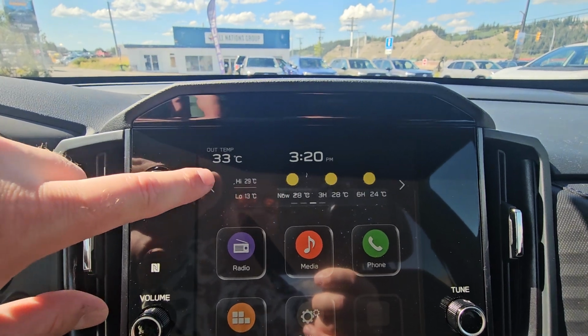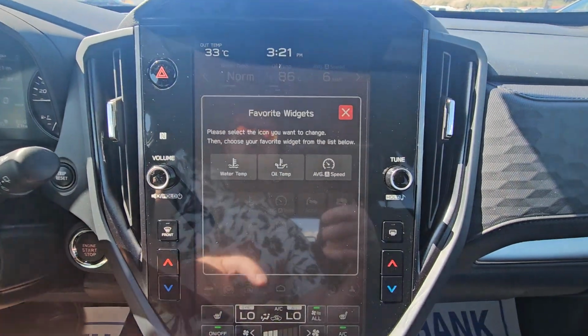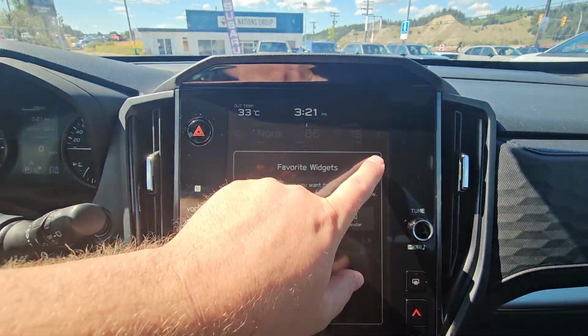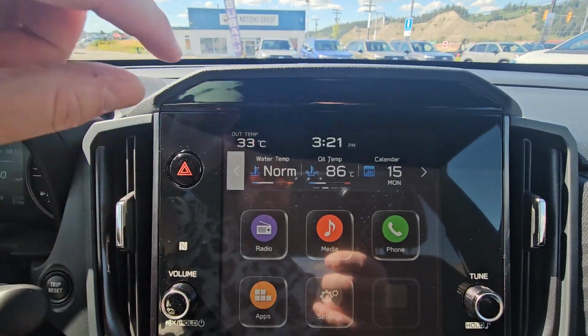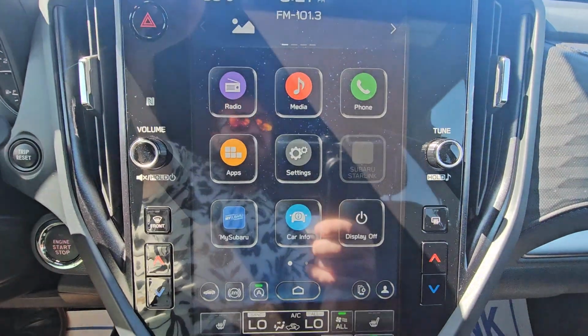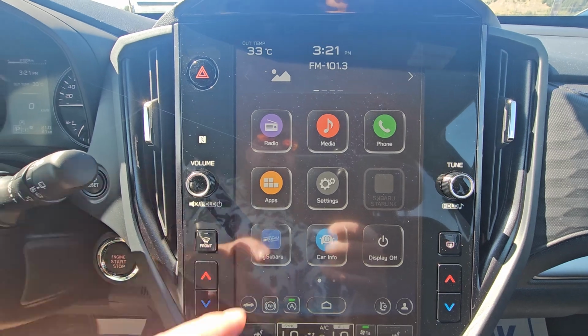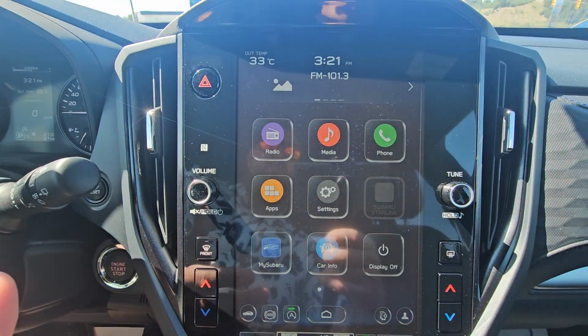We get weather as part of your satellite radio trial, widgets, gauges, and you can change them if you're not a huge fan of them. I always change them to the same ones. And then what you're listening to. We have our 4 ways. And then the main portion of our screen, we have physical volume and tuning knobs, and then radio, media, and phone. Those are pretty self-explanatory.